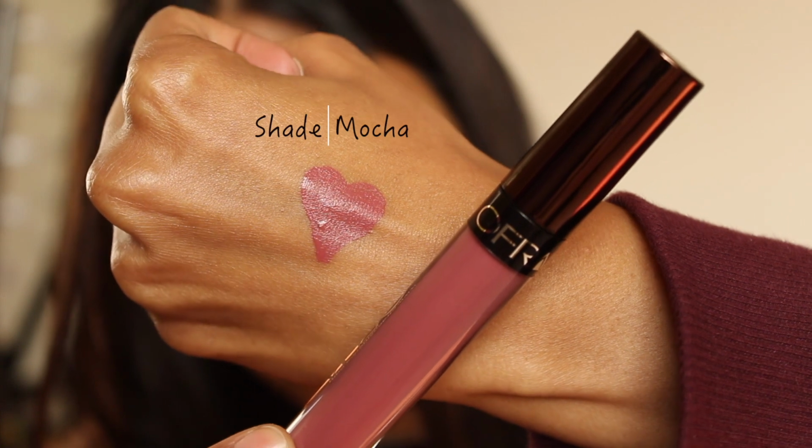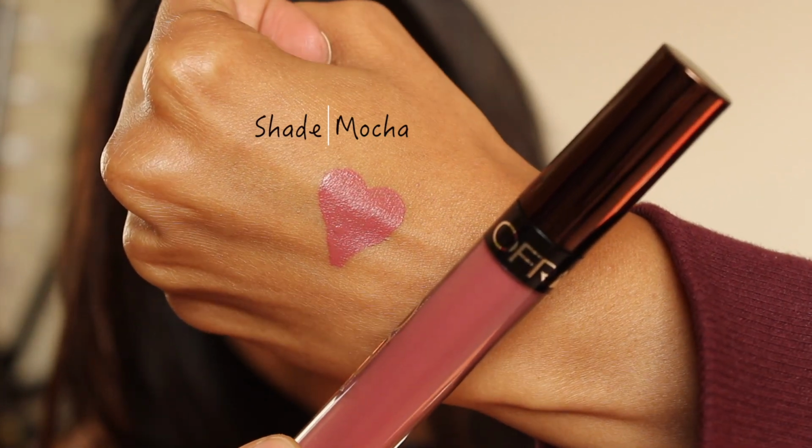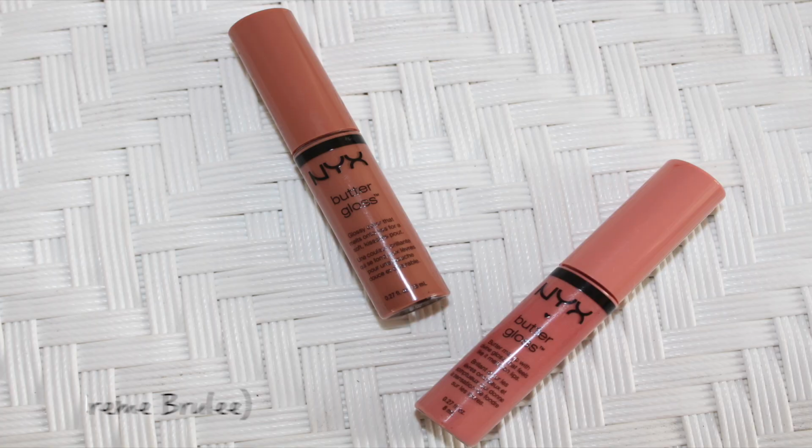It's such a muted dusty pink and it looks so beautiful on natural no makeup days, and if you're going to work, college, it's such a good formula and shade. So if you haven't already tried it, like me, go check it out. It's amazing. Favorite glosses? Hands down, the NYX Butter Gloss.